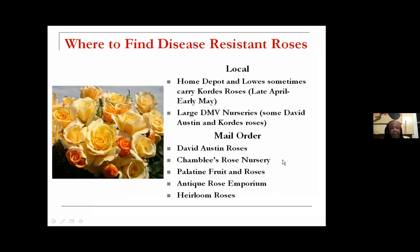Chambly's Rose Nursery is in Texas, and they will send roses mail order. They carry a good selection of the Cortez roses. So I would try Chambly for the Cortez roses.